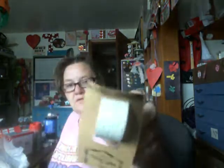I don't have many Christmas washi. Oh, I really like that. I got the green glitter trees and the black. This has, it's just gold. And this has the reindeer and Christmas trees on.